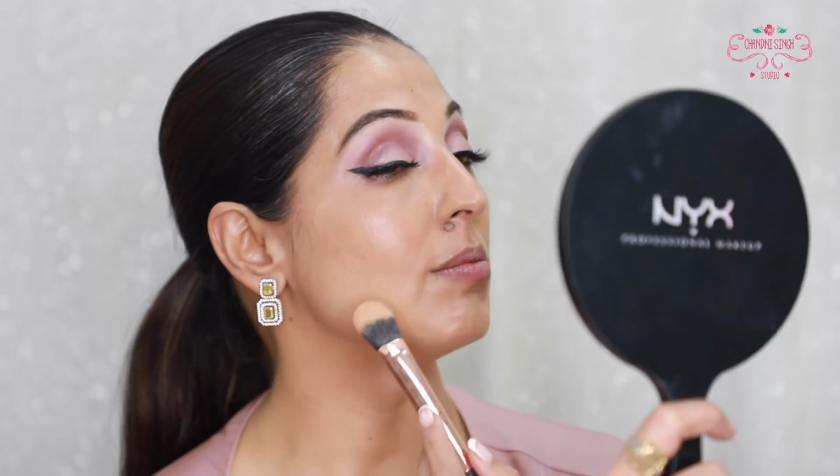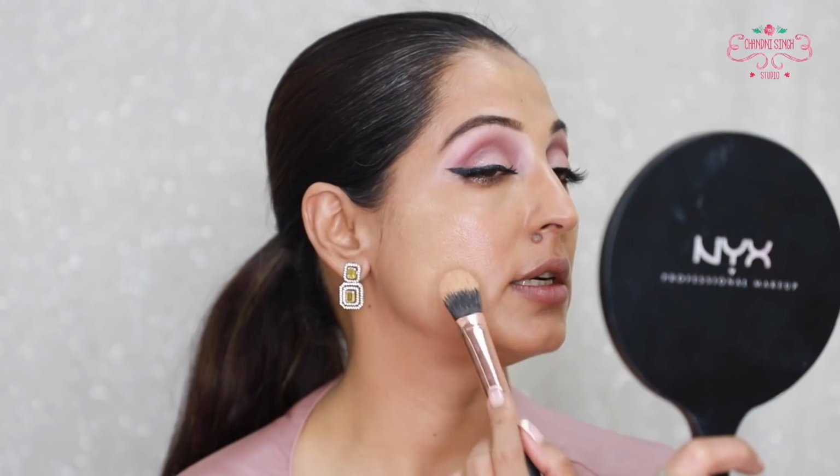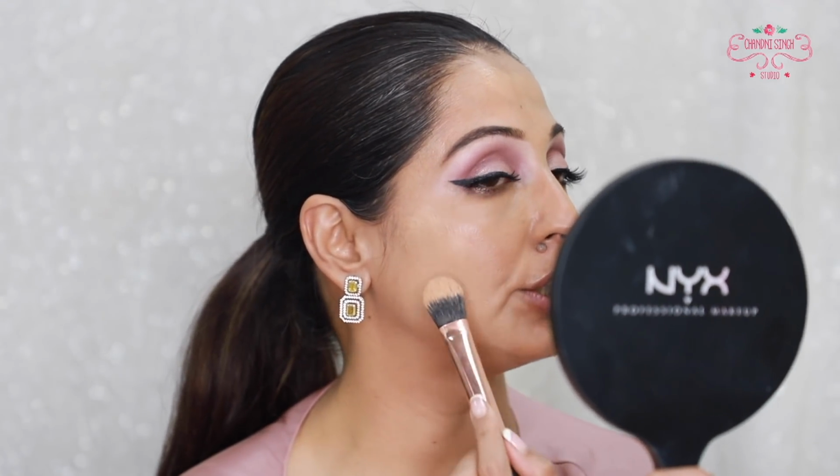At the moment, I had just concealed my under eyes, and I had just applied a little bit on the corners of my lips as well. Just pushing and patting it into my skin. Remember, my skin is very well hydrated. This foundation is a semi-matte finish, and remember, if your skin is not well hydrated, you might have issues to blend it. However, still, considering that it is a matte foundation, I think it blends pretty well.